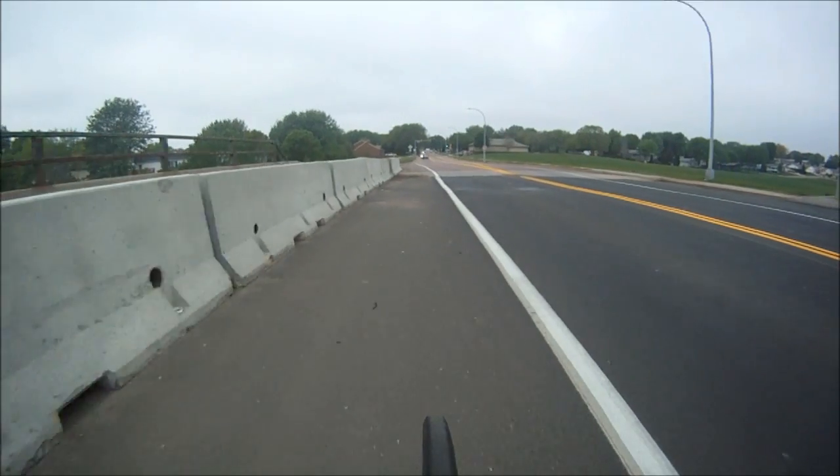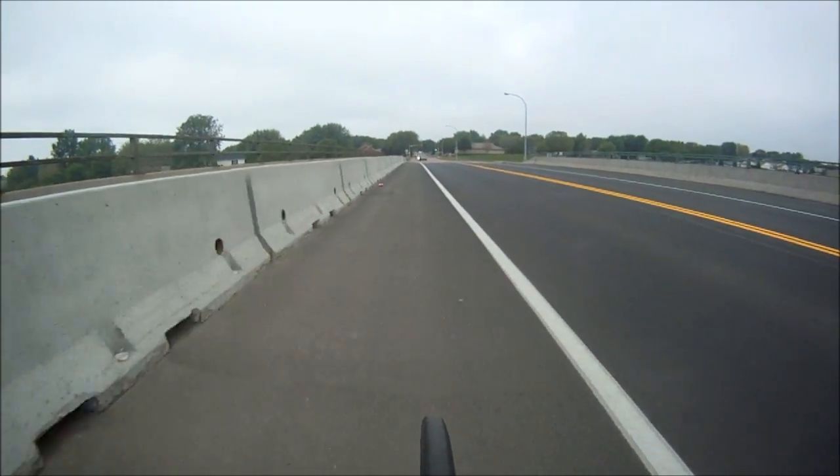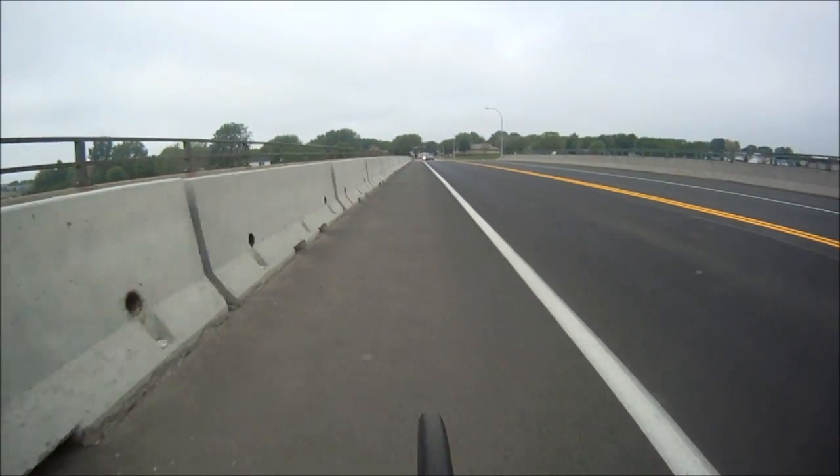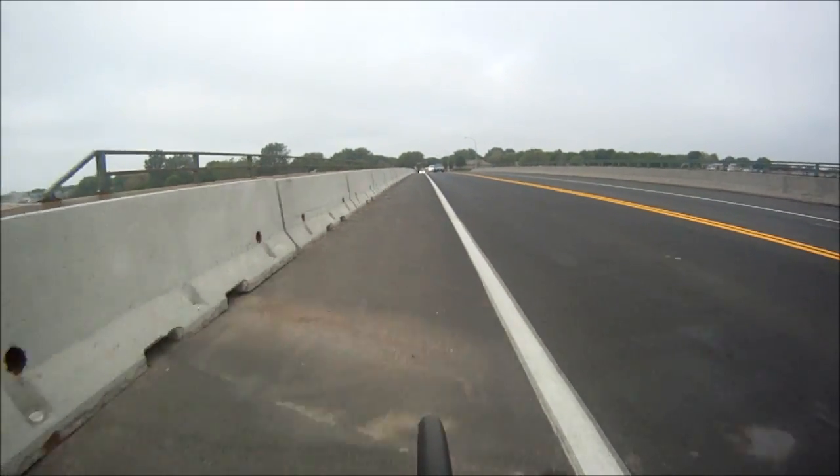As I approach the bridge over Interstate 29, you'll notice that the lane is wide enough to safely share. There's a white line that I'll ride to the right of and leave the driving lane wide open for any overtaking cars.